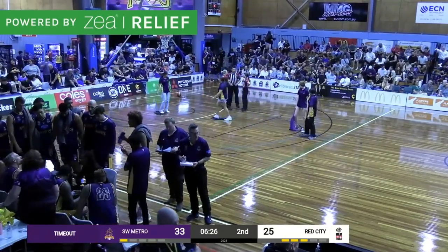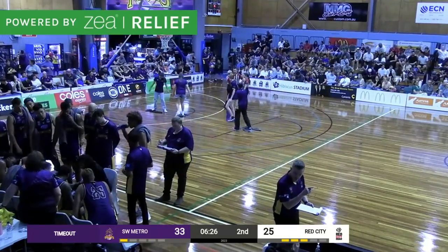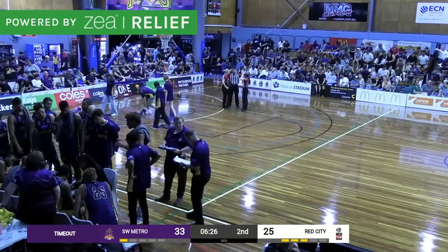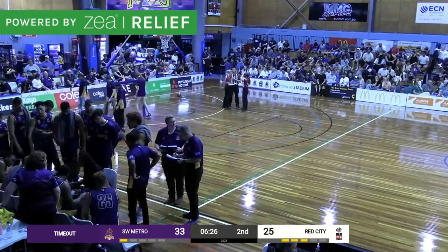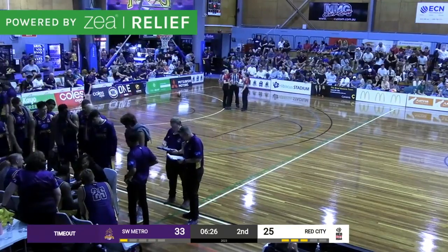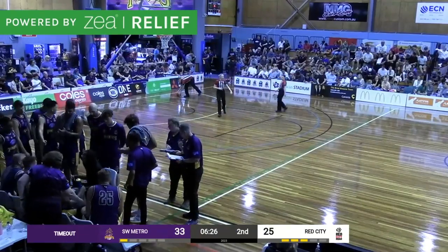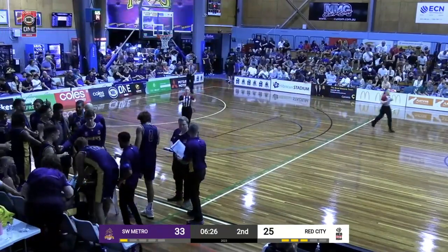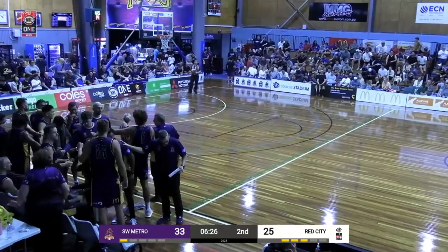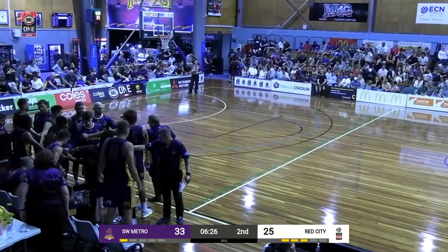I think Red City has just got to change it up regularly defensively. I don't think man-to-man's necessarily something they want to stick in all game. I'd be looking just to switch it up a little bit. Southwest have got a good collection of guards, so I don't know that full court or three-quarter court zone pressure is going to yield too much for them. But certainly maybe a little half court, dropping back into a bit of zone every now and then.